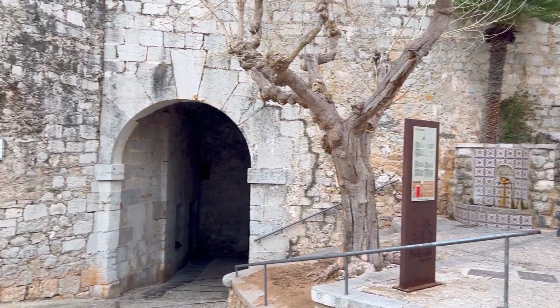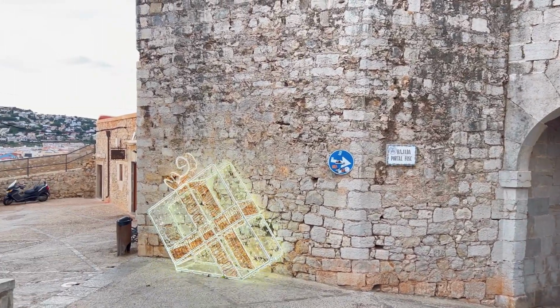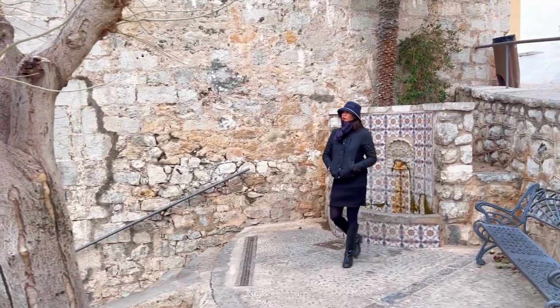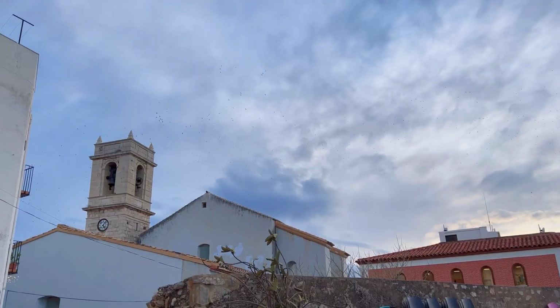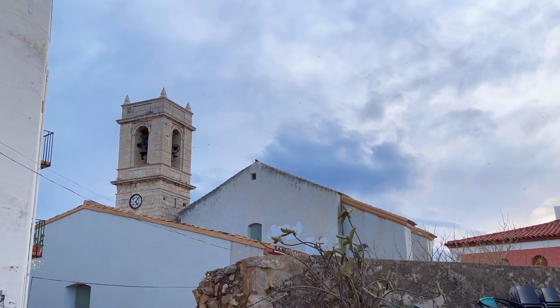The area around the old town makes you feel like stepping back in time, with its narrow, winding streets, whitewashed houses, and ancient city walls. And every corner you turn reveals a new piece of history, and the atmosphere is truly magical.